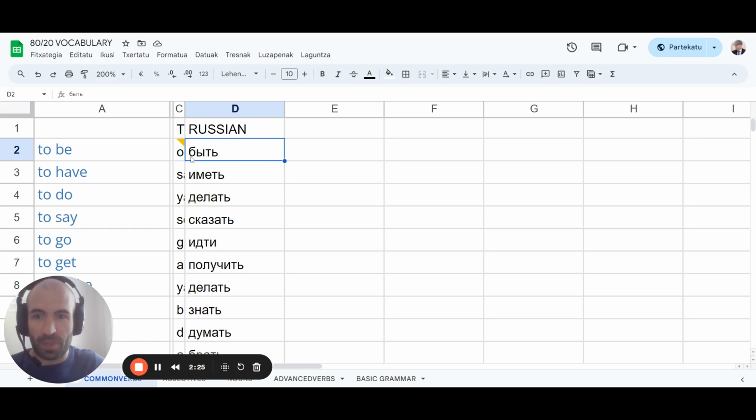But this is a B sound. This is a T. This softens the previous consonant. So быть, иметь, делать, сказать, идти, получить, делать, знать, думать. This is a D. So Z. This is an N sound. Знать, думать, делать. And there's another one that's an E. Yeah, делать.